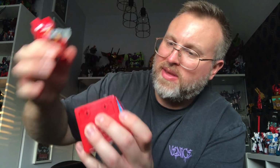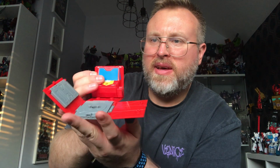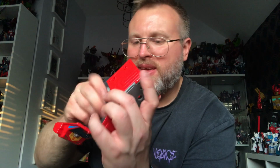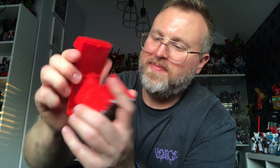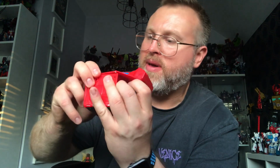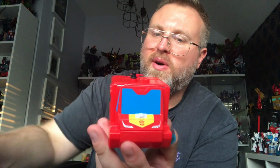This does open up into kind of a base mode. So it kind of goes like that, so you can display them like that. And then this is actually a weapons rack to store the two weapons, which are Hot Rod's saw and his blaster. To me, the only thing really missing, and it's not necessary really, is that a Hot Rod never looks like a Hot Rod without the spoiler on his back. Obviously, because of the square mode of it, this looks more like Rodimus Prime, and you have got a little spoiler at the top there. But nevertheless, I think it would have been nice to have the spoiler on the back of the figure.